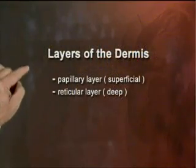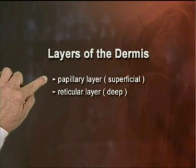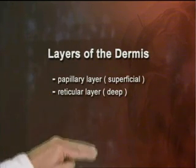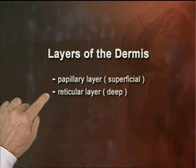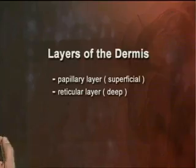The layers of the dermis are divided into two. This graphic will show us the names of those. Papillary layer, which is the superficial layer right next to the epidermis, and the reticular layer of the dermis is the deeper layer that's actually continuous with the underlying hypodermis. So this one's next to the epidermis, and this one's next to the hypodermis. Okay? Any questions there?